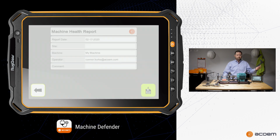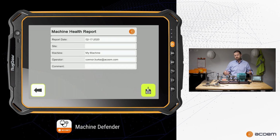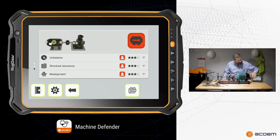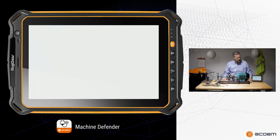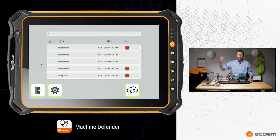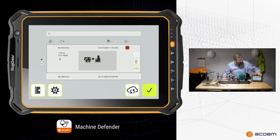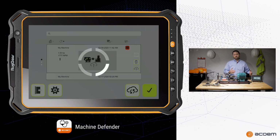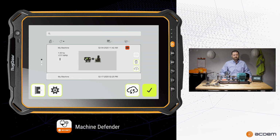A typical report would be a PDF. A PDF report can be saved, then it can be emailed or used in some traditional way that PDF reports have usually been used. Or I can go into my machine file, and push this report or this diagnosis up to our cloud application. Now in this case, that's what I'm going to do. And that's going to send the information over to my manager, Mark, who can take the process from here and finish the rest of the simulation. So that's the Machine Defender app. On to Mark. Thanks.